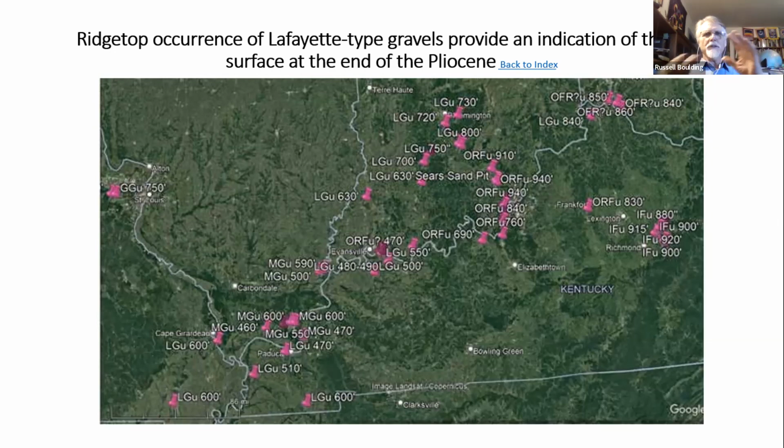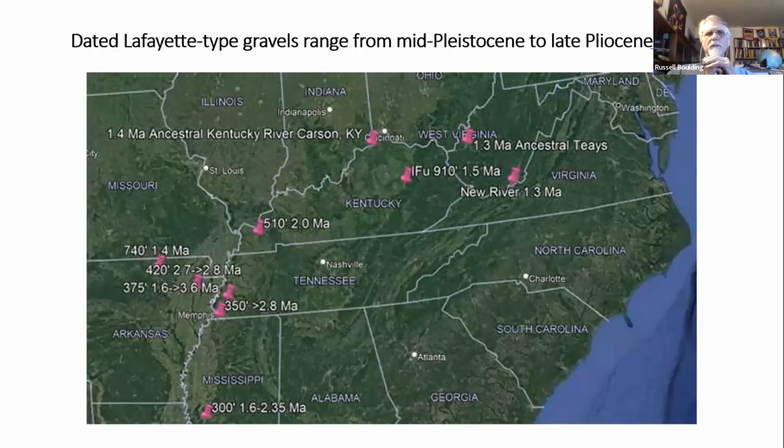There's no precise boundary, there's a transition. Well, let's go to the next slide. Here are dates that have been given using cosmogenic dating of the upland gravel complex down in this area, the Irvine Formation here, Thames River terraces, and the ancestral Kentucky River terrace. So we've got dates down here in the Mississippi embayment that go back to the beginning of the Pliocene boundary, about 2.1 million years ago.